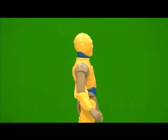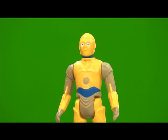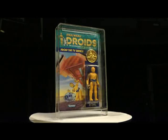Now it's hard to argue with results, and despite avoiding any attempts to reinvent the wheel with this one, Kenner still produces a winner with their Droids C-3PO action figure.